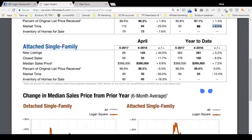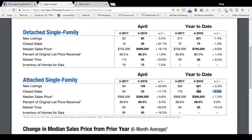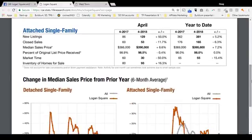So now let's go down and take a look at attached single family. Well, what's that? That would include condos and townhouses. So we see that the number of new listings is up by 5.2%, and the number of closed sales is down, however, 165 closed sales. That's down by 6.3%. And you see that there are always significantly more condo listings and sales than there are single families. So 165 condo and townhouse sales versus 74 detached single family home sales.